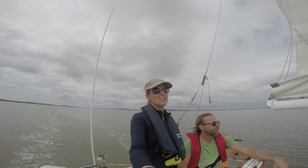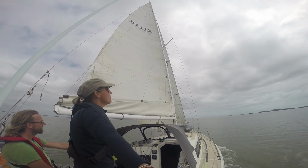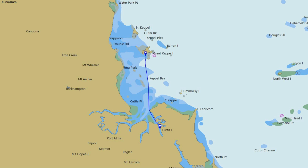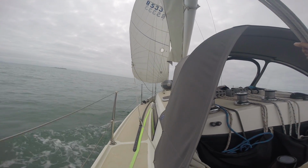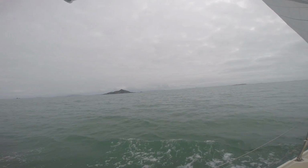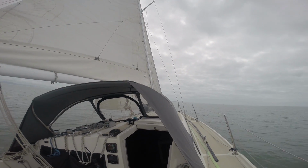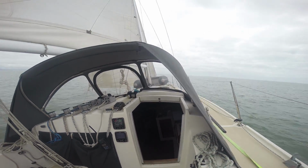And we have made the decision to continue on to Great Keppel Island because the wind is nice. We have sails up, and it's the first day of spring. So in the distance there is Great Keppel Island. We've got a nice reach. Doing 8 knots with a bit of tide assistance.